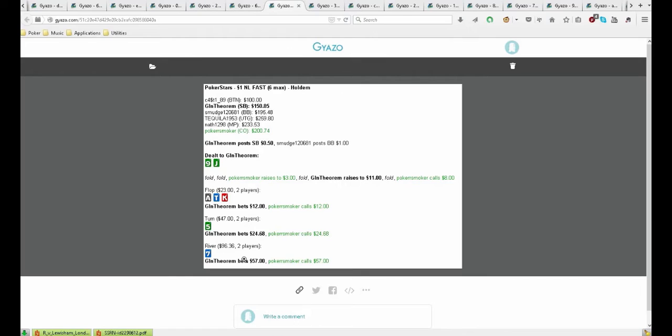The turn, notably, basically removes any trace of equity our hands like 9-8 suited and 8-7 suited had. No flush draws have turned, and obviously no straight draws which are in a range have arrived. 4-3 suited, 4-2 suited, 3-2 suited: none of those are in our range preflop, and none of those are in his range preflop. So it's basically an ultimate blank.